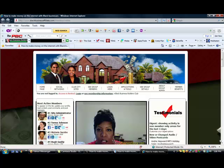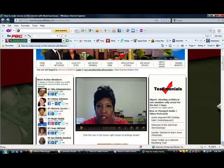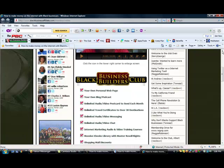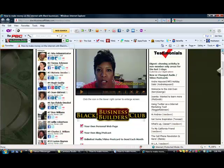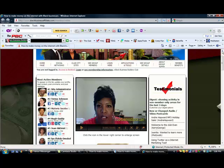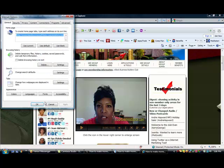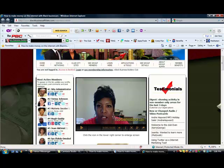Now, this is what the home page will look like for non-members. Because you're not a full member, but this is what the page will look like for you if you make it your home page. It's very simple to make it your home page. Just close up any other tabs you have and just go up here in Tools, Internet Options. Use homepage, when you see here that it's my homepage here, and click on current, apply, and okay, and there it is.